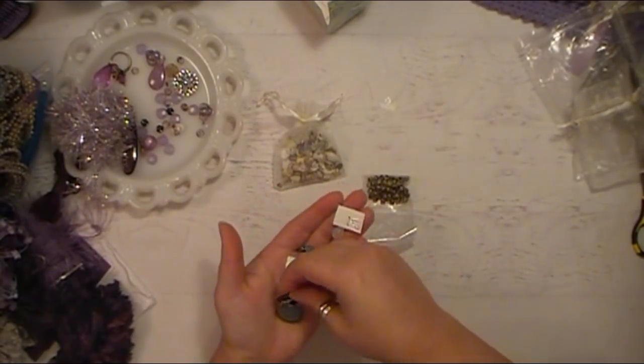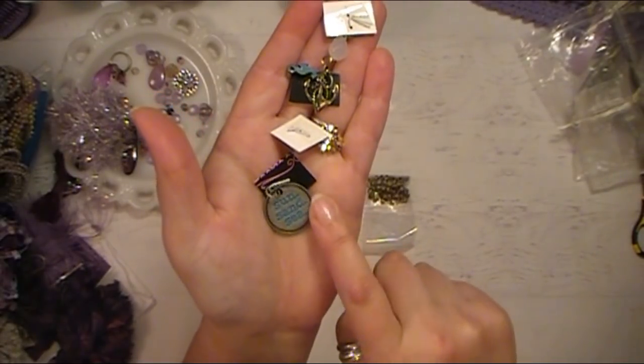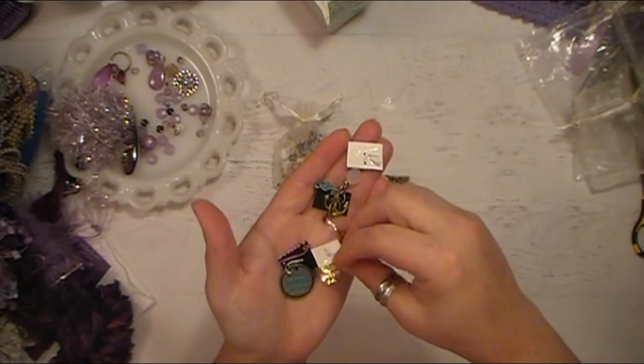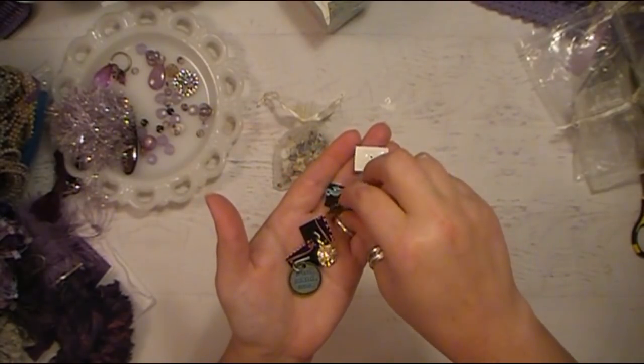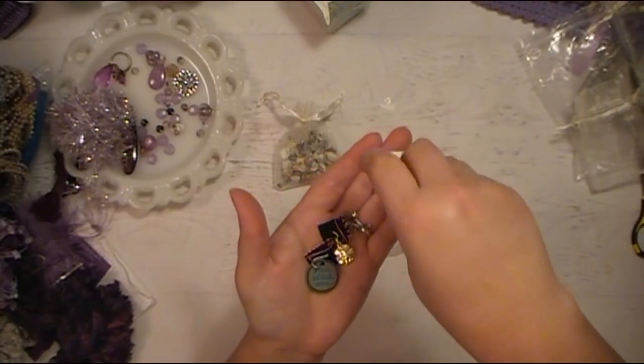Look at these. Oh my goodness. Sun, Sand, Sea. That's what I was just telling you? That is so cool. Sun, Sand, Sea. I love it. Definitely going to be using those on some of my nautical projects. And I'm making a couple mixed media pieces to hang on the wall in our living room too.